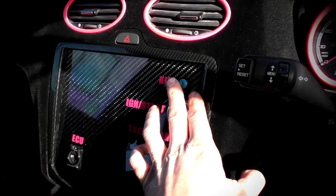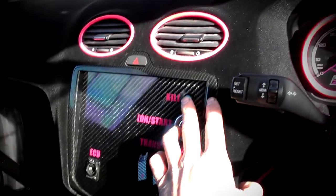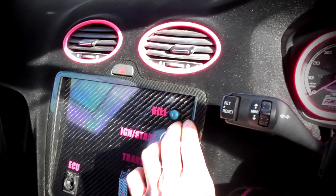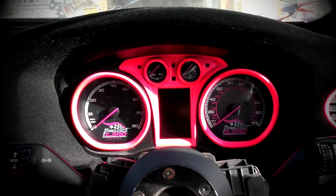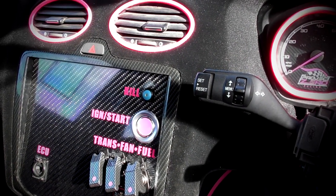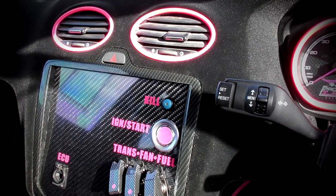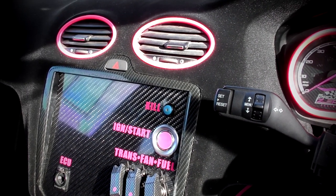What we've got here is the kill switch. This runs the CarTech battery isolator. When the light's off, it just disconnects the whole battery from the circuit. Battery and alternator disconnect from the circuit, so obviously there's no negative then. The car cannot run and all the electronics are turned off. What this also does is send a power signal to the ECU to shut down before it kills the whole car, so you don't have a big voltage spike from the alternator and stuff like that. So it discharges the alternator, tells the ECU to switch off, and then kills the whole car.